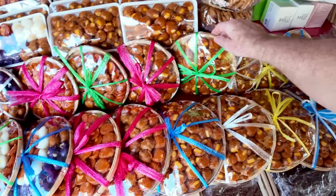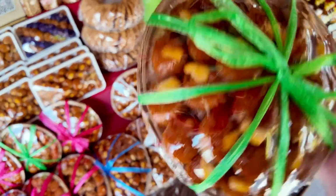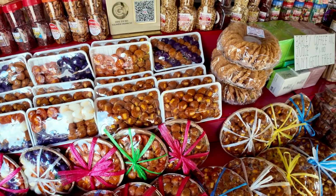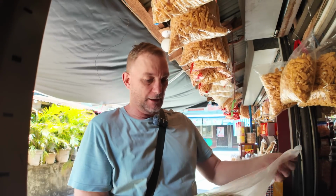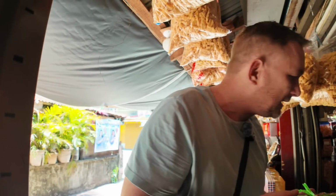I've had Puto in all of the Philippines. 150. Yes, I want. That's just brown sugar that makes it orange, yes? Yes. Brown sugar? Okay, it's gonna be a quick little stop. But this is them there, 150 pesos. How many pieces are in this, you think? 50 pieces. 150 pesos for 50 pieces.